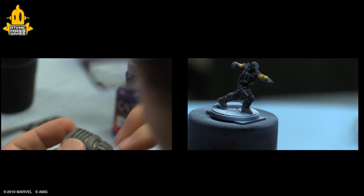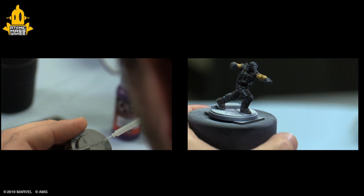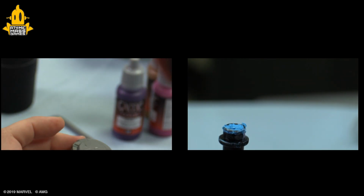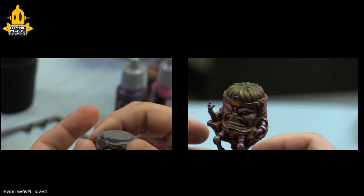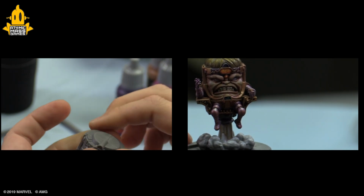Someone asks what you suggest for painting MODOK, fully built or in parts. Fully built. There you go. I haven't painted MODOK yet. I'll show you. I think there can be an argument for leaving his arms off, but it depends on how far you want to go.